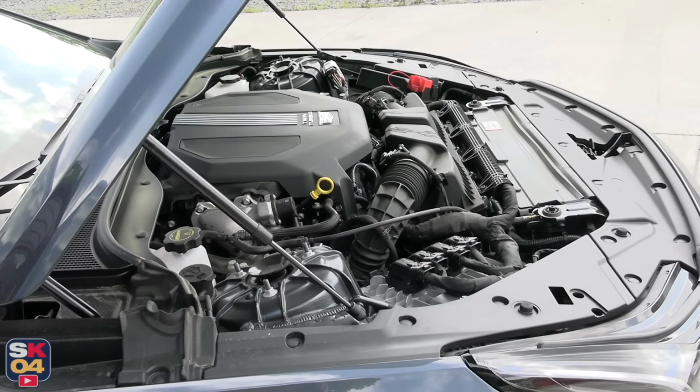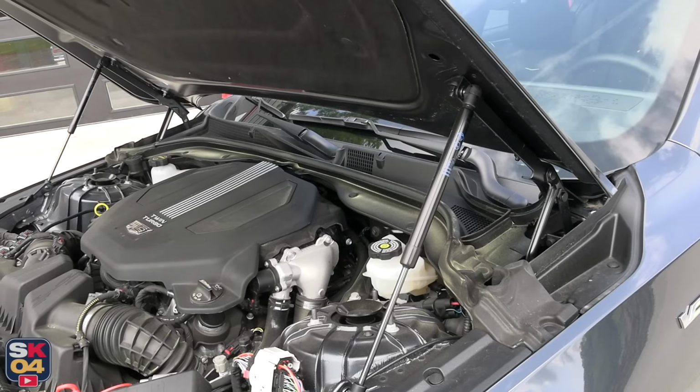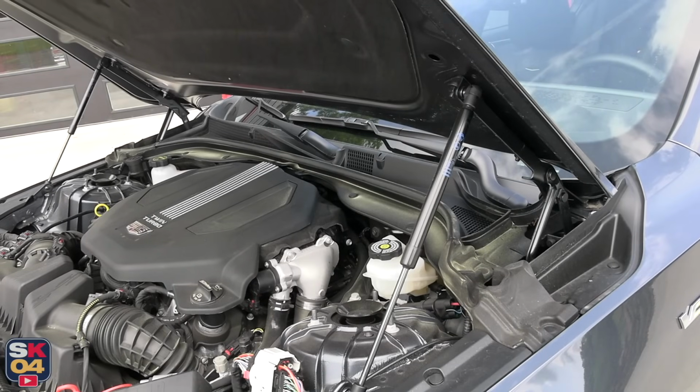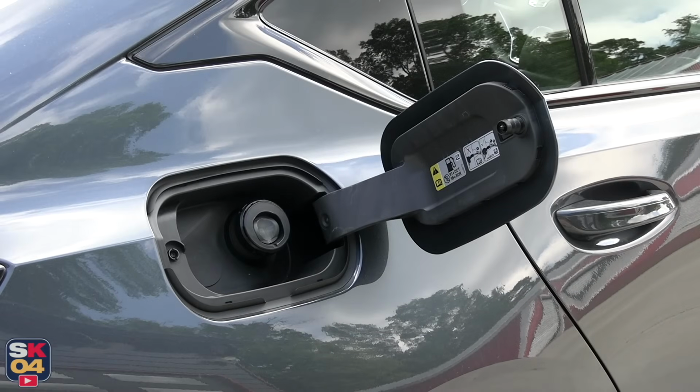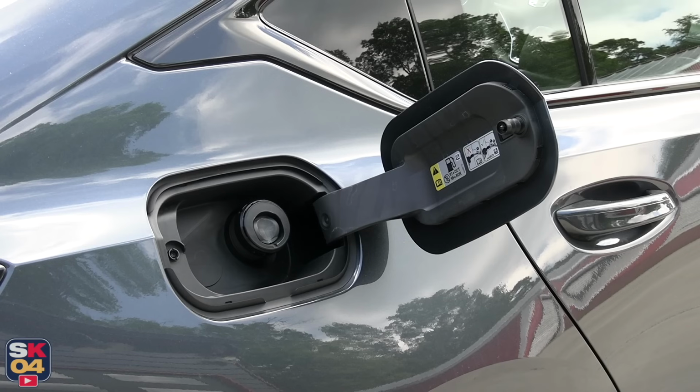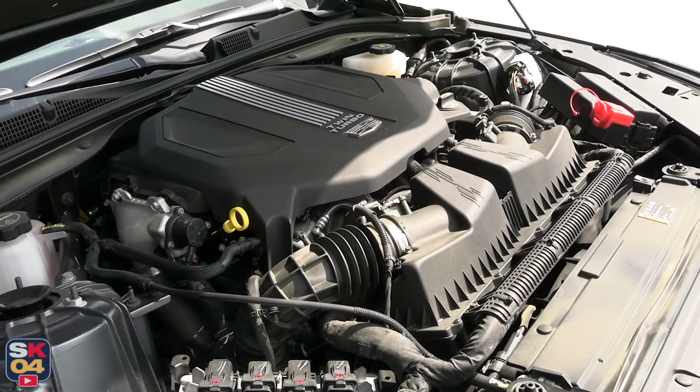The latter fortunately can be disabled by a button in the center console. EPA economy ratings range between 17 miles per gallon in the city and 26 miles per gallon on the highway. During my week of driving, I averaged 20 miles per gallon. The capacity of the fuel tank is 17 gallons.